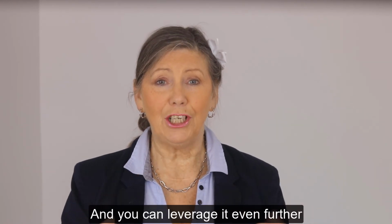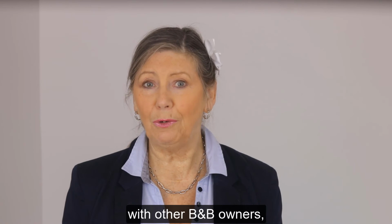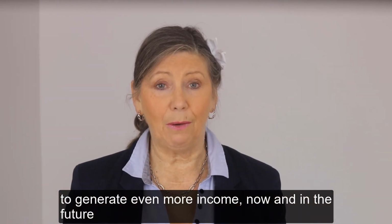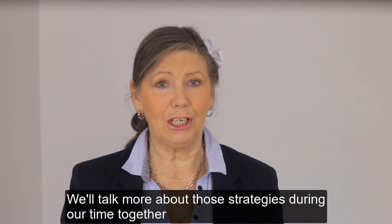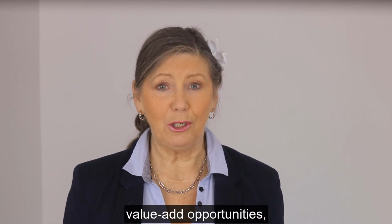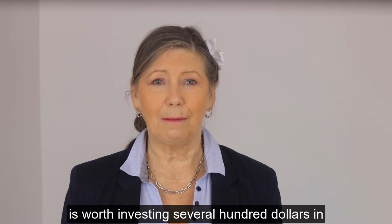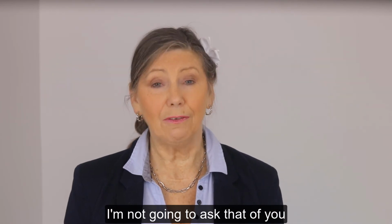And you can leverage it even further. For example, with joint ventures with other B&B owners. Some of our students have done that to generate even more income now and in the future. And we'll talk more about those strategies during our time together in the workshop. So when you start to see all these solid value add opportunities, you quickly realise that this workshop is worth investing several $100s in. But I'm not going to ask that of you.